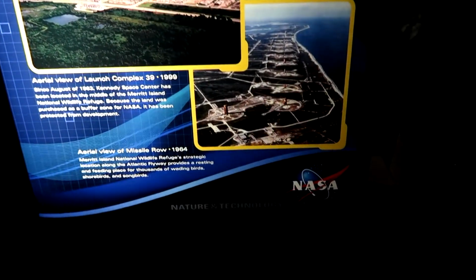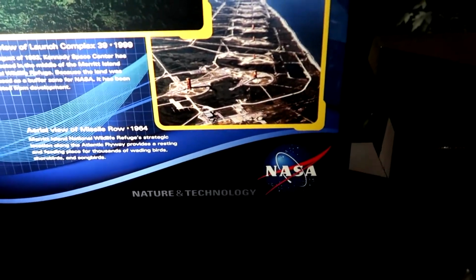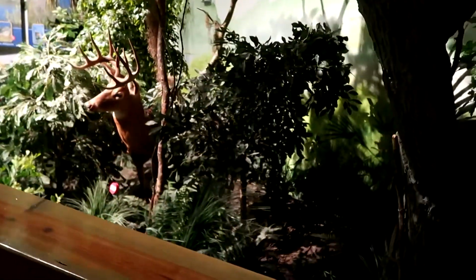It said all the launch pads, 1964. We're hoping to do the Then and Now tours here one of these times when we come down so we can see some of the old launch pads.